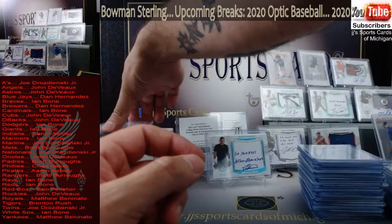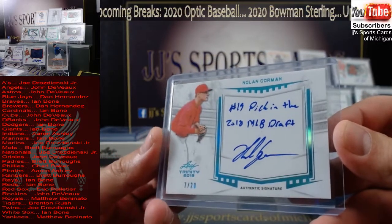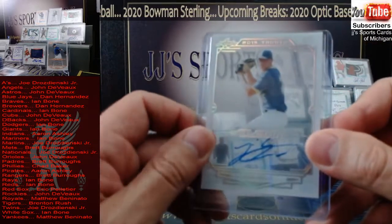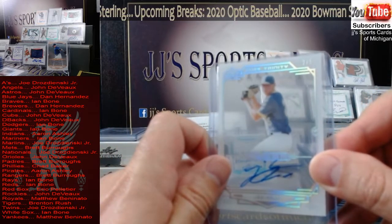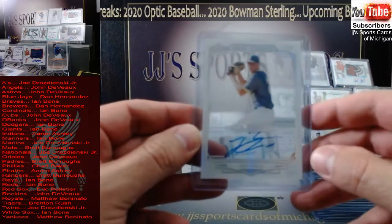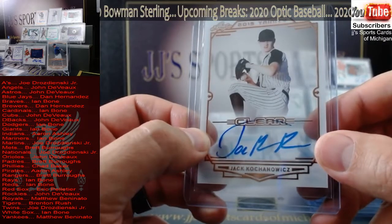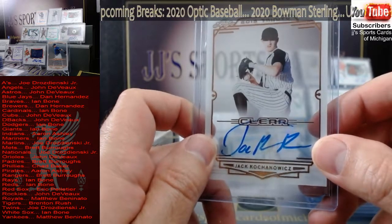Ryan Garcia. Here's a nice Nolan Gorman out of 20. Nolan Gorman, that's the Cardinals. Goes to Ian. Then we have a Levi Kelly, 2 of 5. D-backs. Jack. I never can pronounce his name, so I don't even try. That goes to the Angels.